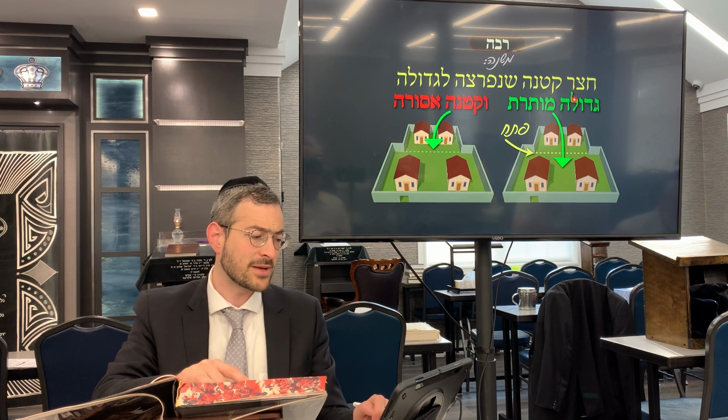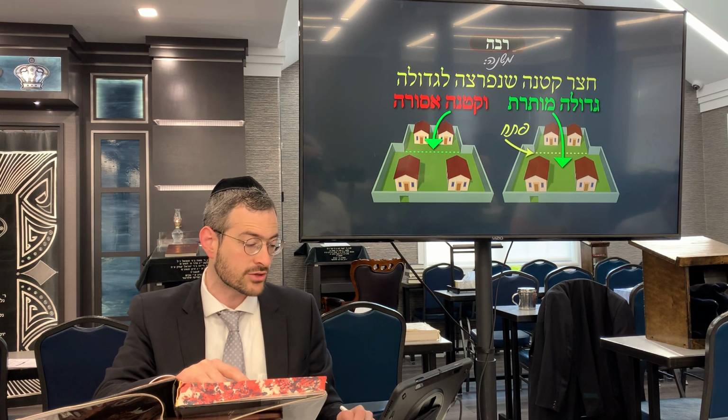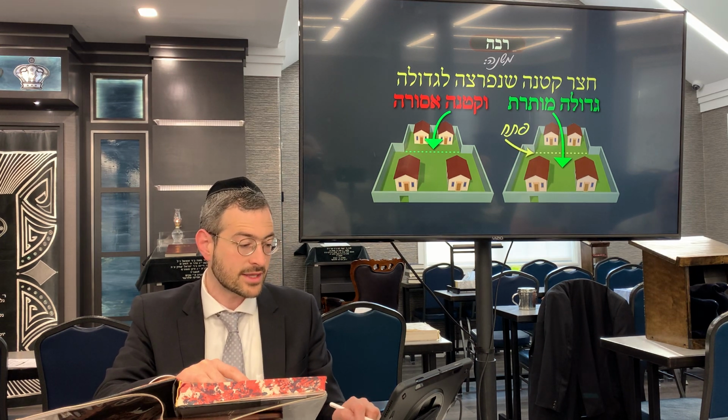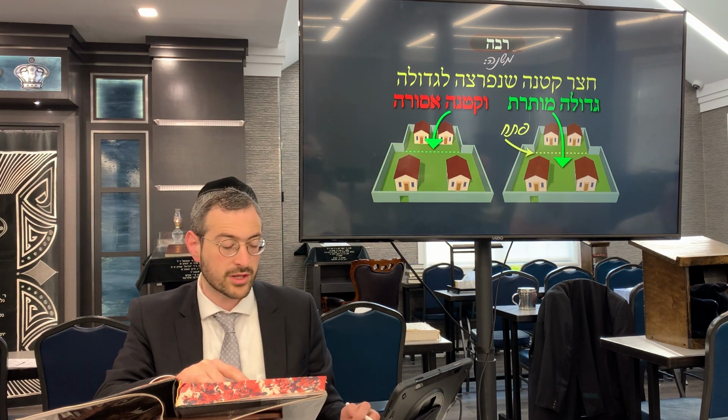The Mishnah on Daf Tzadi Beis says if you have the smaller one, it's totally breached to the larger one. So we say that the larger one is mutar because it has a pesach. It's closed on the four sides. Even the fourth side, these two things are parts of the wall, and this is the opening. The smaller one is assur because it's totally breached. It doesn't have any fourth wall at all.